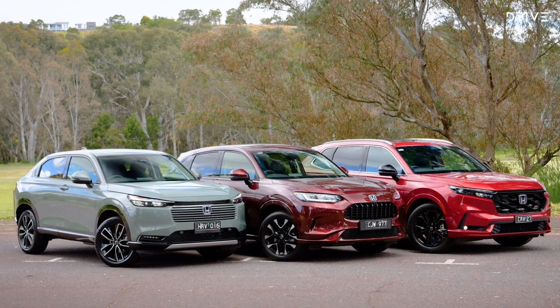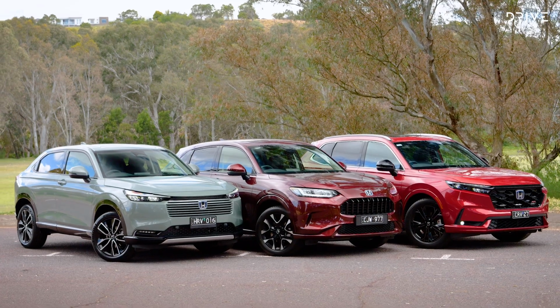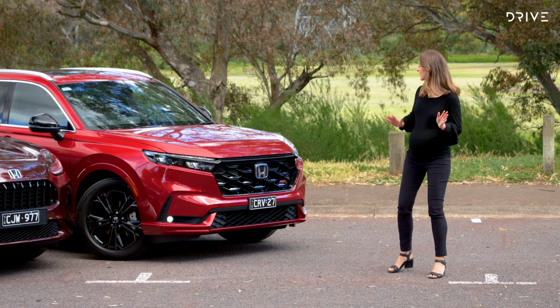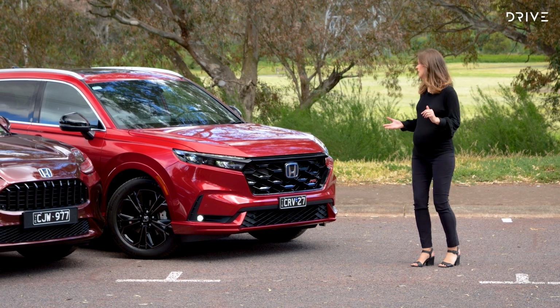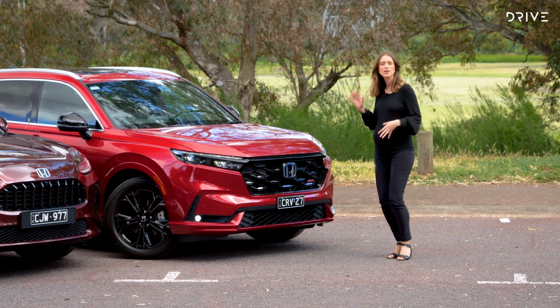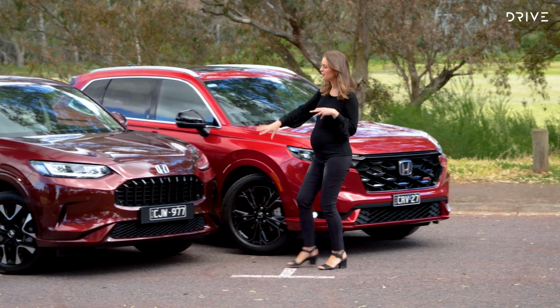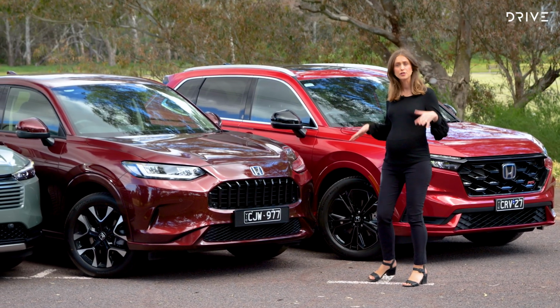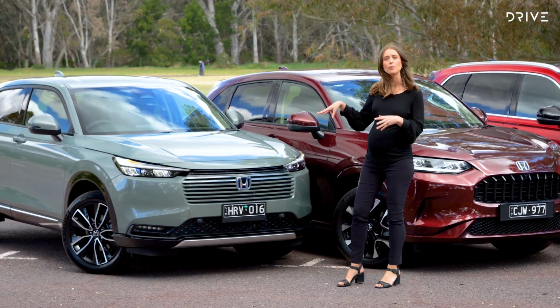Now, for someone who's not particularly detail-oriented like myself, these cars do look pretty similar, but I would say the big difference here is, apart from the size, the grille. So let's talk about the grills, shall we? The grille on the CRV, to me, it's giving honeycomb, it's giving beehive. Over here, the grille on the ZRV, it kind of looks like one of the grills they have over the stormwater drains. And then on the HRV, this grille is giving George Foreman grill.